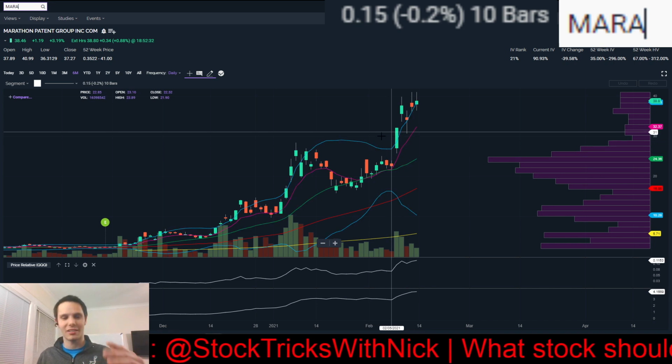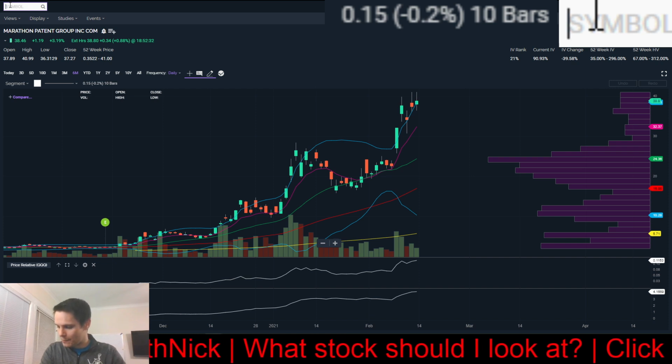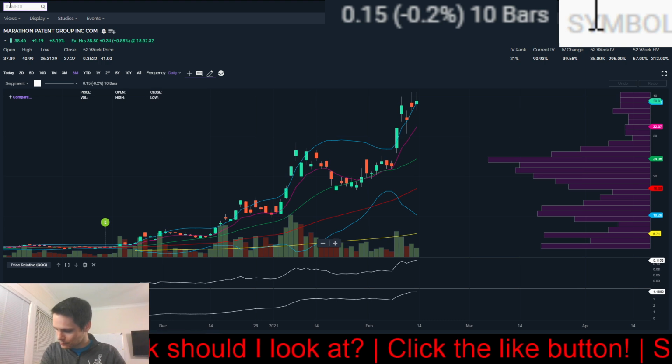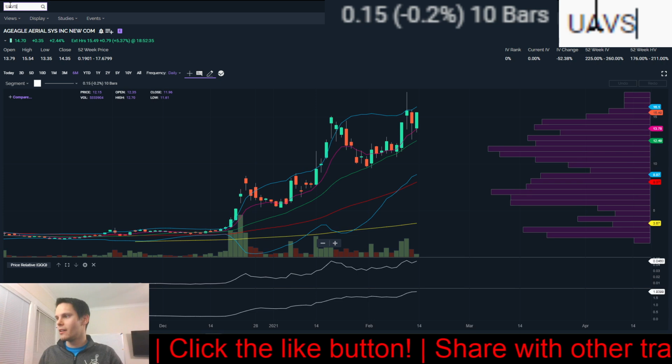It gapped up and just kept running on that. So I don't want to waste too much time on that, just pointing out what in the chart made me put it on the breakout watch list. Next, we have UAVS, and this is one that I'm currently in.